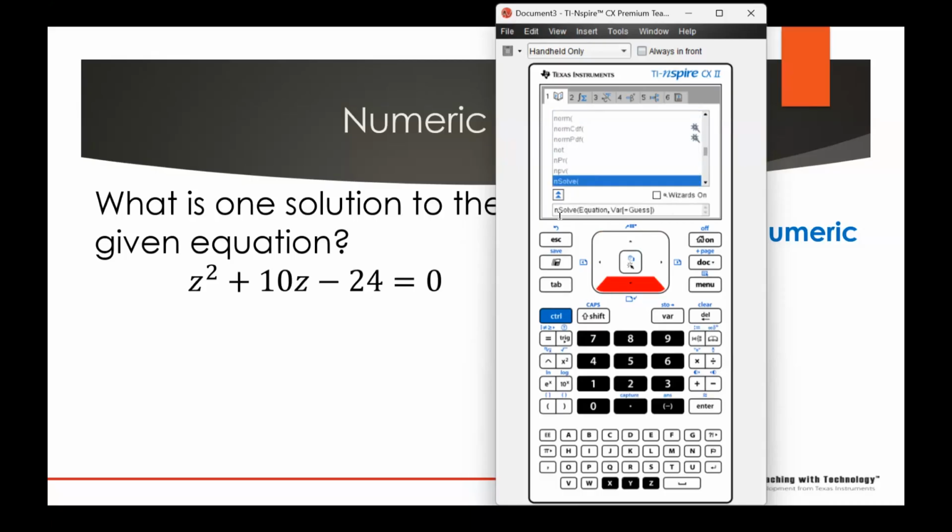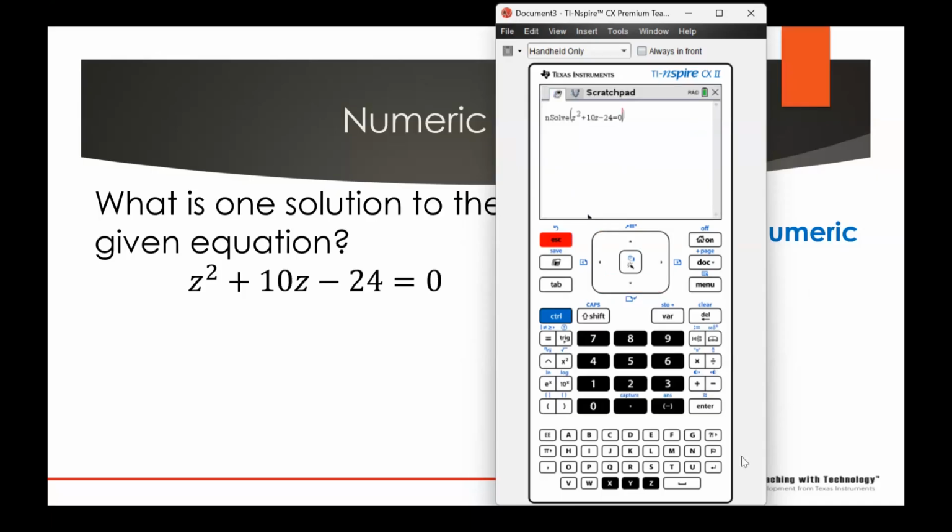And now we can see here that it wants us to have the equation, which I have currently on my screen, and then I need to put comma the variable to solve for. And then if I want it to, like in the case of multiple solutions, have a guess, I need to type that variable equal to the guess. Okay, so that catalog can be very helpful for times where you're not sure how to enter something or you get an error message.